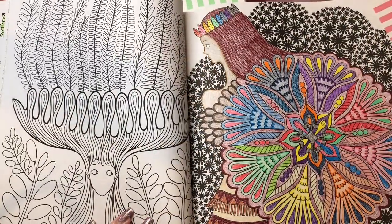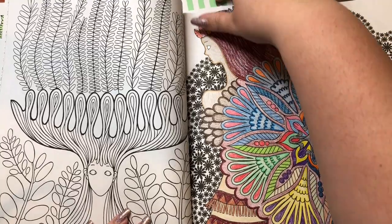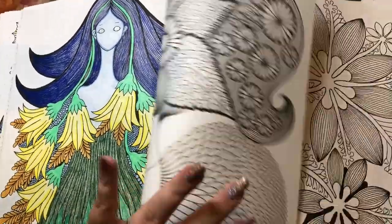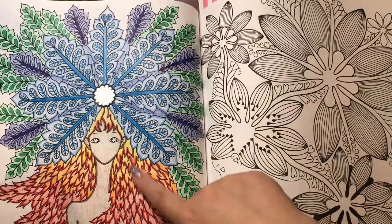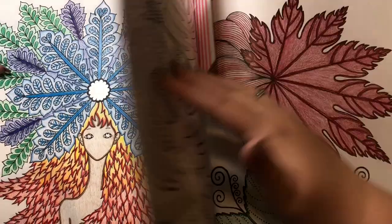I tried to do rainbow and I don't love how this one came out, if I'm being honest with you, which of course I'm being honest with you. But on the other hand, I absolutely love that one. That's one of my favorites. Ooh, this one was good too. I tried to do like fire and ice. So her bottom feathery hairs are the fire and this is the ice. I thought that came out really good.